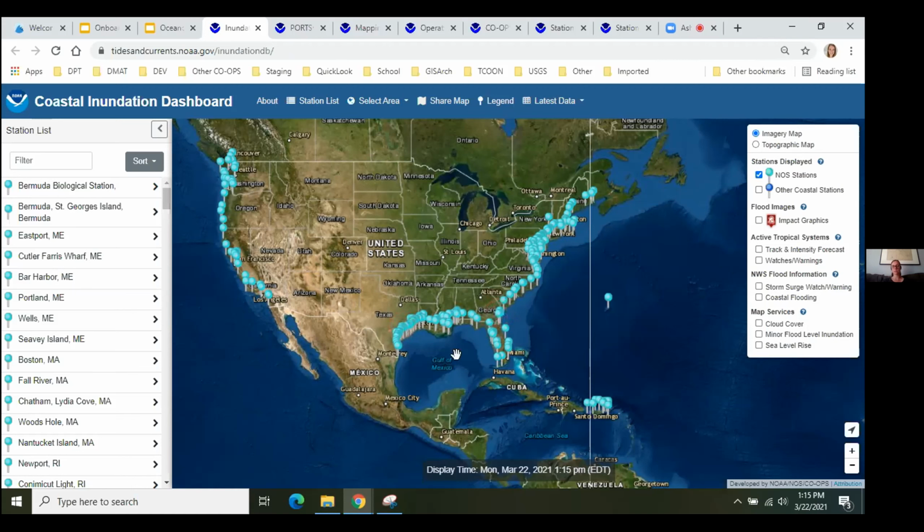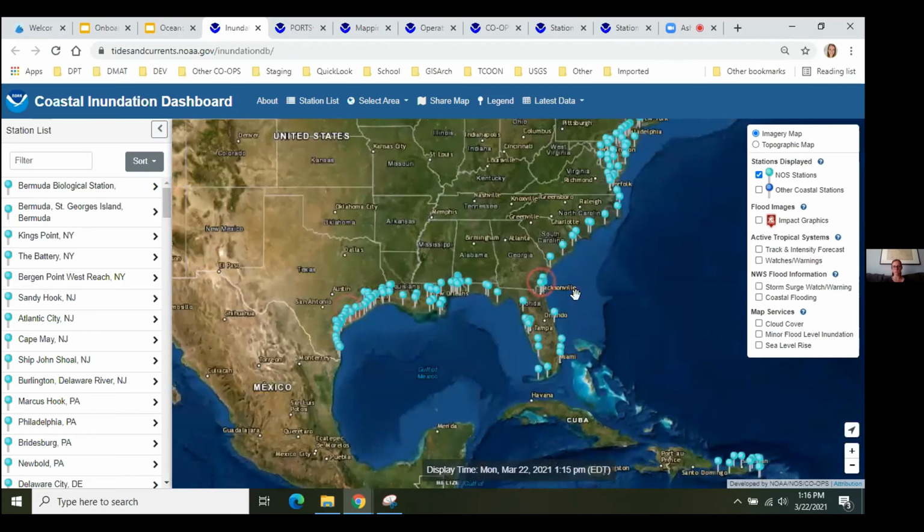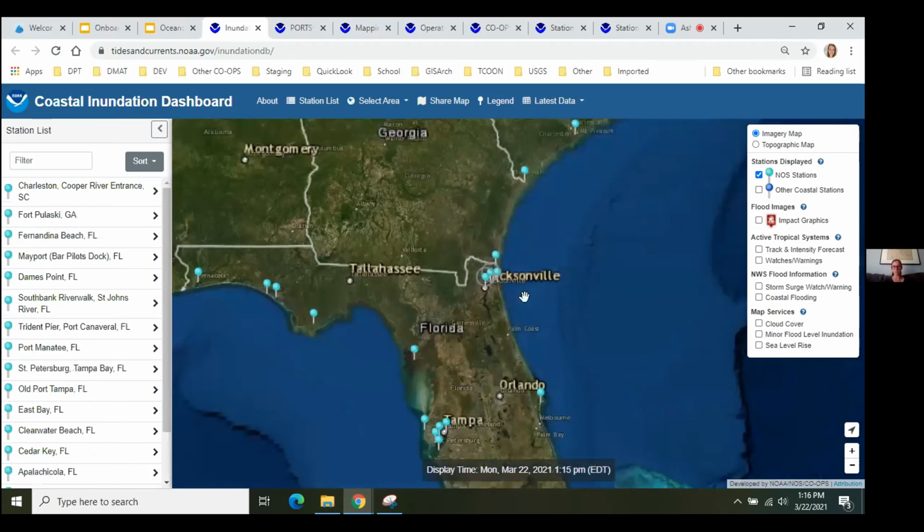Emergency managers and other coastal decision makers can use this information to understand and prepare for the impacts of coastal flooding. And the coastal planning community can use this to get a better understanding of past peak water level events and the increased frequency of days when flooding is possible as sea levels change. So I'm going to zoom into one of these stations.